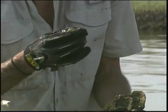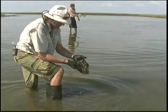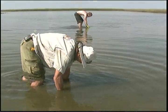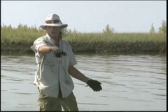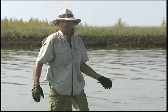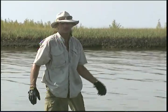I've got a hermit crab here. Maybe he's alive. He begins to find what he says is dead oysters all over the reef. And then for all of this oil sheen to be around here, it really makes me worry about the health of the oyster reefs in this area.